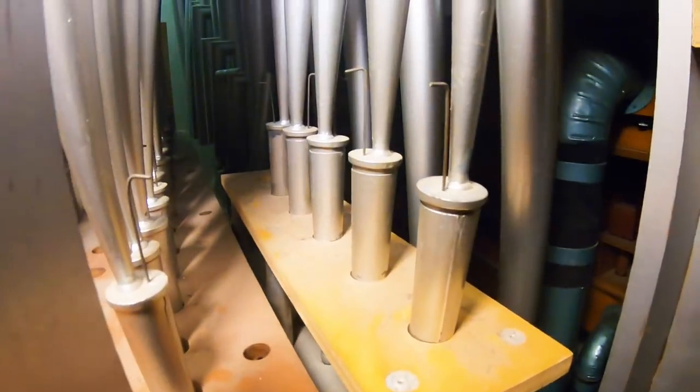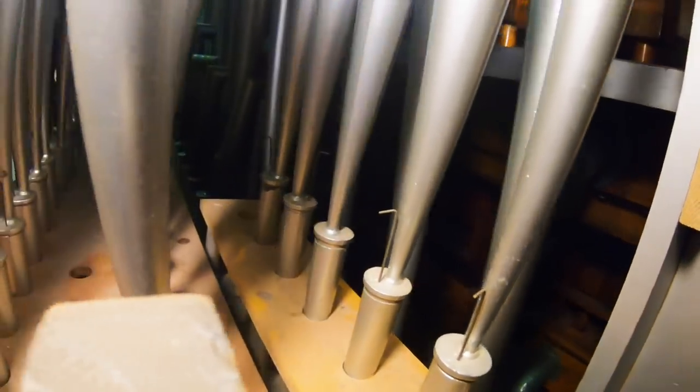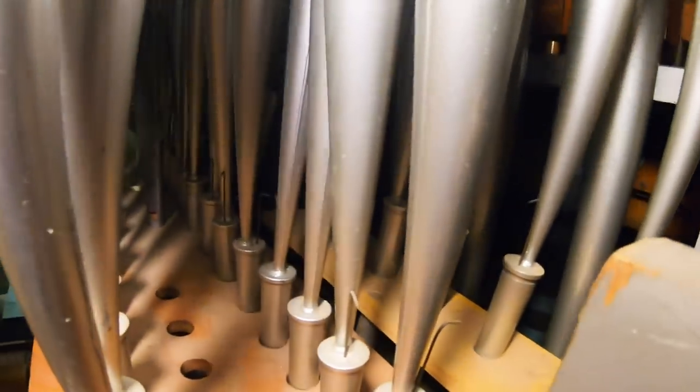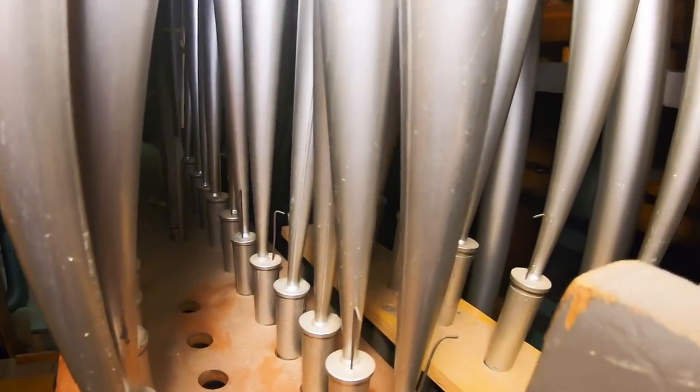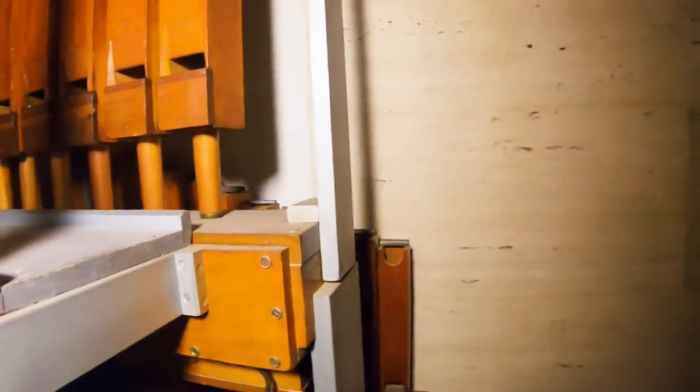I don't know. I think they used to be crammed more tightly together and somebody added this little extra thing on the side. But it's still not the most ideal way to order them. It's really easy to get lost when you're tuning it. And from here, we head on back out to the gallery.